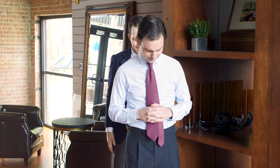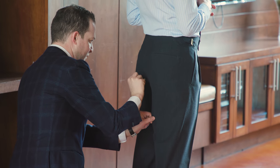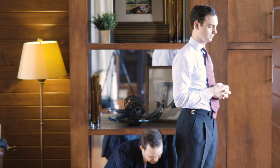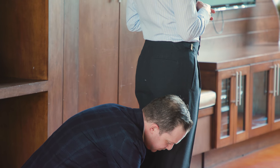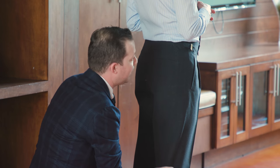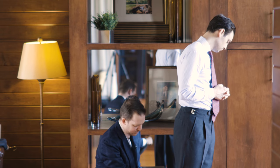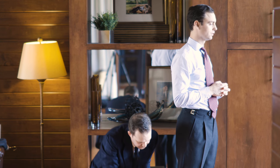So anything we need, so why don't... Can I mark? Yeah, please. So we just need to release the fork. And then... I don't want to mark length right now. Maybe I do. But we don't have a mirror, but that's okay.